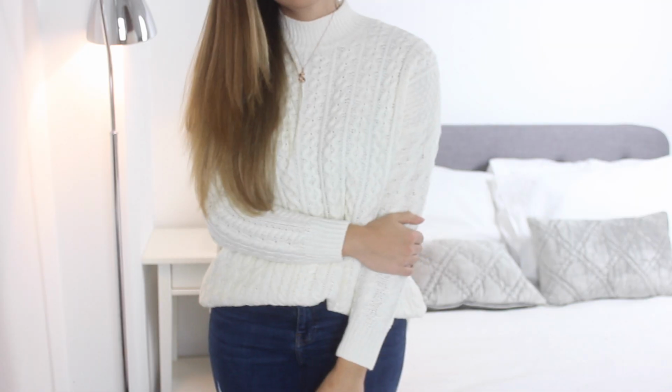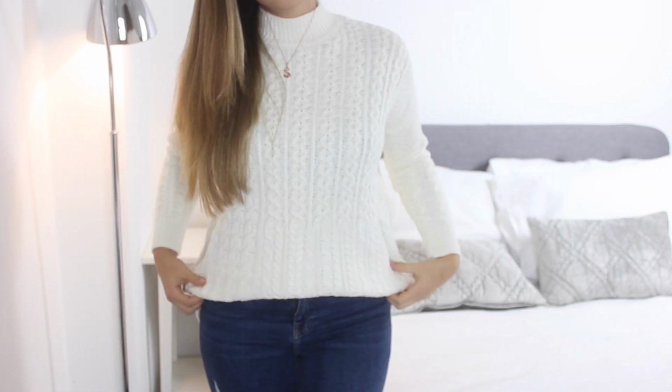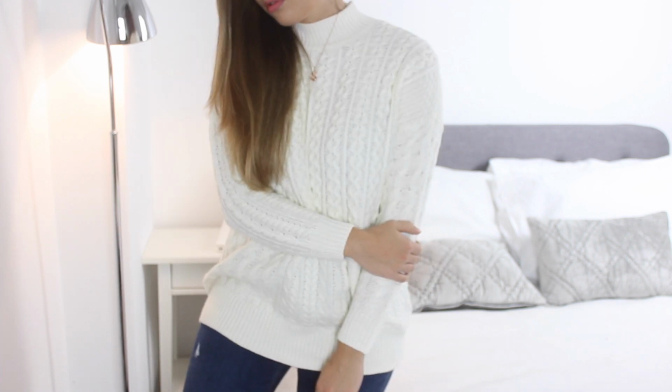Now I'm going to get started with the jumper that I'm currently wearing, and I'm obviously keeping this. I absolutely love this. It's beautiful. It's a cable knit cream jumper with a slightly high neck. I love this style of knitwear that is very on trend at the moment. So this is from Topshop. Let me know what you think. I personally really love it. It's got 3/4 length sleeves as well.